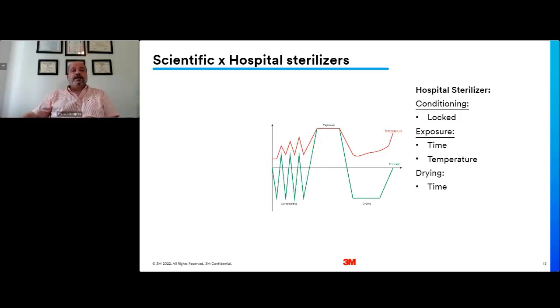Then, once I reach the ideal point where I have my medical device at a temperature equal or close to the steam temperature, I start my exposure phase, which has a strict time and temperature.